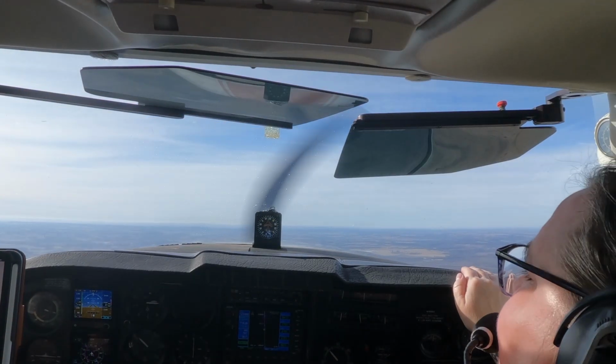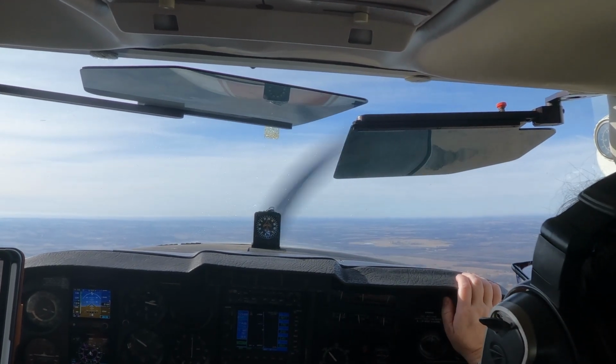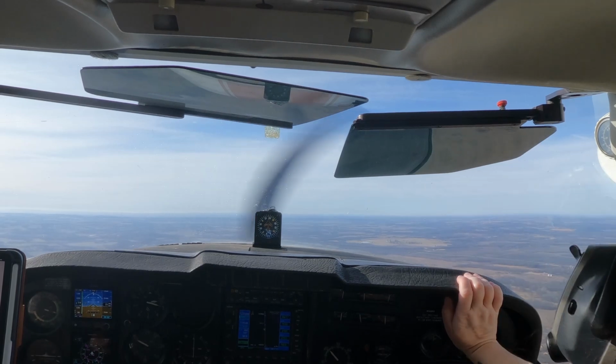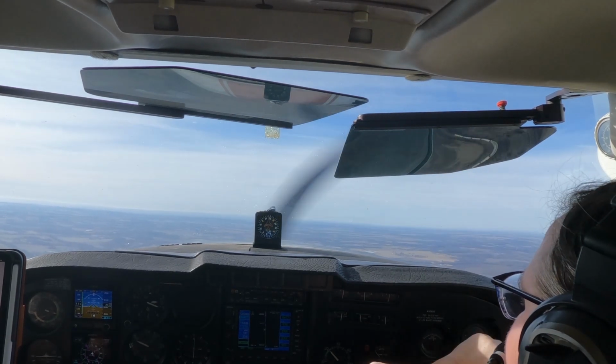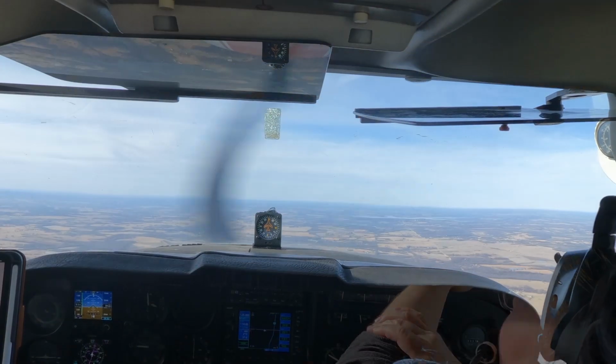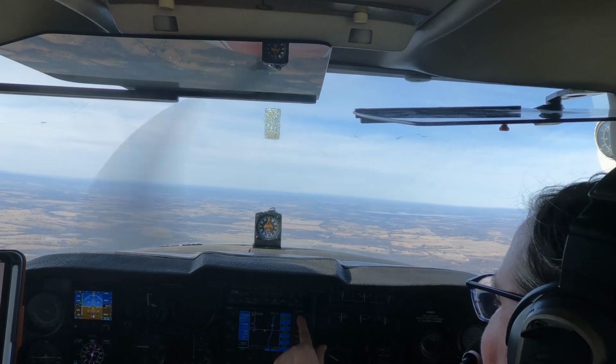Okay, and then whenever you want to program it, we're going to do the RNAV 3.6 into OJC, and we'll use that load coup point that we used the other day. Again, should I call the tower? Do you want to call? No, you can call them. You got to start getting the hang of it. All right.